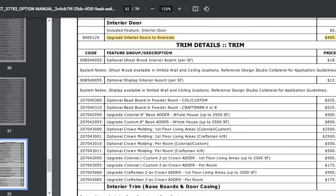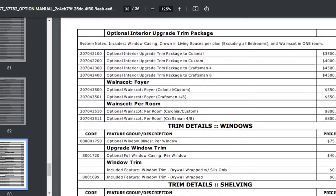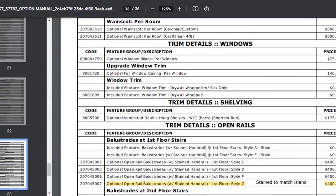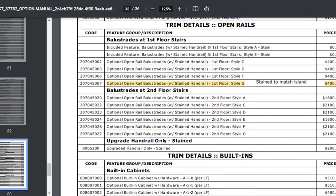The trim details are like crown molding and things like that. Chose not to do that. Wanted none of that. I didn't want any wainscoting. I didn't need to upgrade the window trim if the trim was already drywall wrapped. I did choose to stain the banister, the stairs, to match the island. So that was $400, and I did choose to upgrade to a specific style, Style G, which I believe I showed you guys in the previous video from this week on Tuesday.